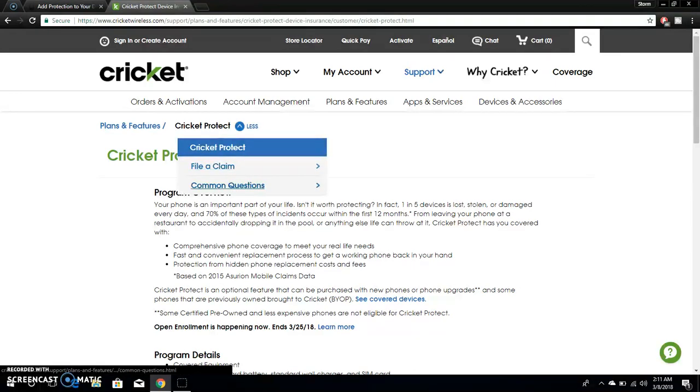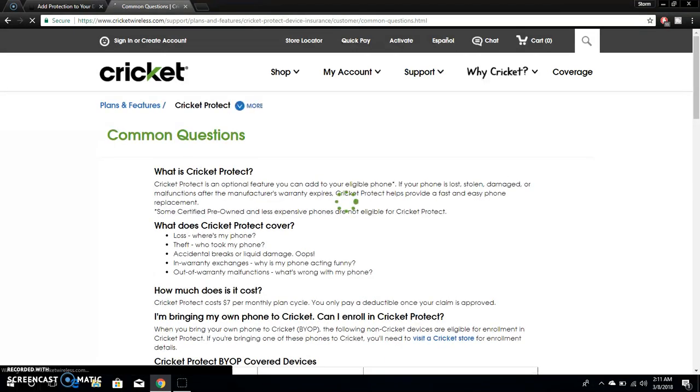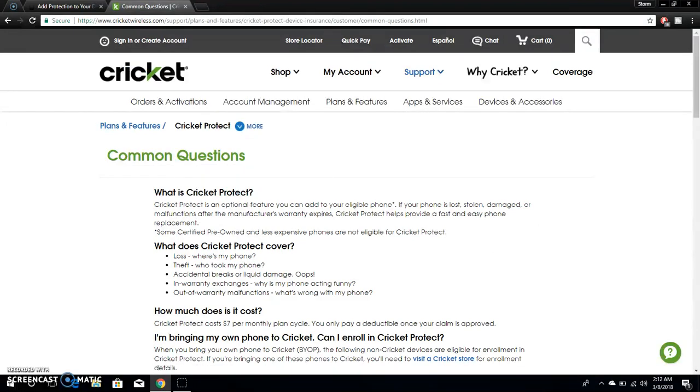So let's see what phones are covered. It tells you what Quick Protect is. I think these are all bring your own phones. They have a lot of Apple and Samsung devices, like the iPhone 6, 7, 8, SE, the S7, S8, iPhone 6s, and all that. So these are bring your own devices, as you can see. If you want to check this out, go to cricketwireless.com, go to plans and features, then click on Quick Protect, and you can get more information about that.